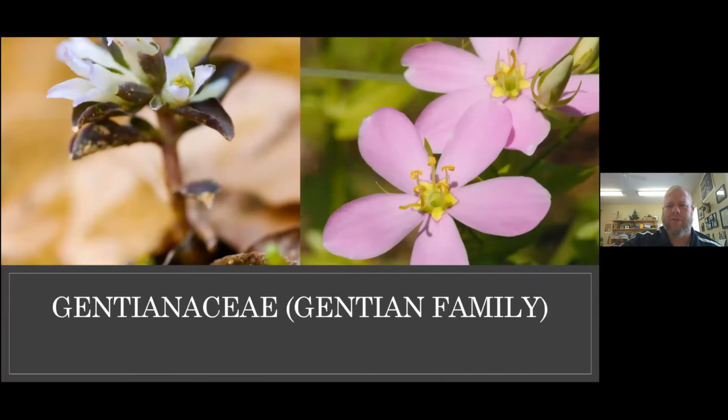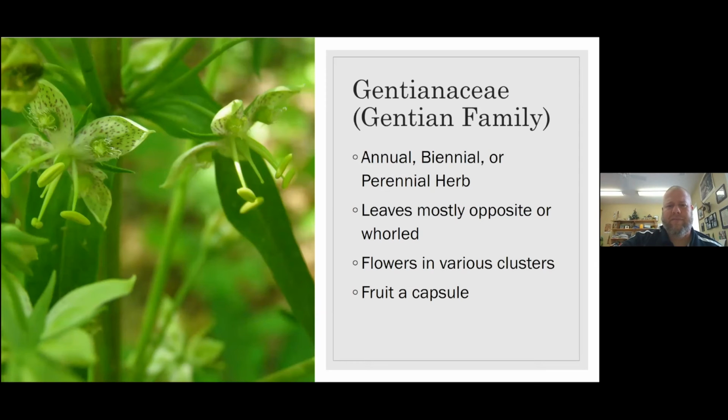So I'm going to power through some of these others here. The Gentian family, and the one on the left there is one of my favorite plants because I've read somewhere that it's a triennial, but I've also seen it where it doesn't bloom for several years. It's called American columbo. It's really a gorgeous plant, and can get to be huge, but it takes quite a while to actually get a bloom on it.